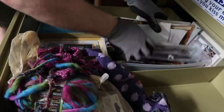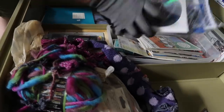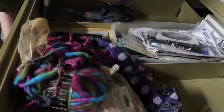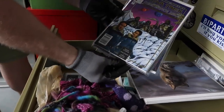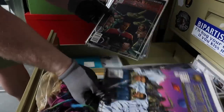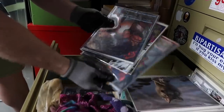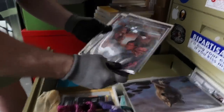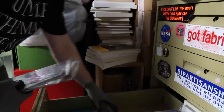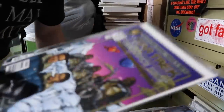A bunch of old cards, Reader's Digest. Some more sealed stuff. Star Trek. Yeah, you should look those up. Star Trek. Look at that guy. He had a beautiful forehead, huh? Probably took a lot of makeup. Oh, you want to keep those? Yeah, I just want to look them up. Okay.